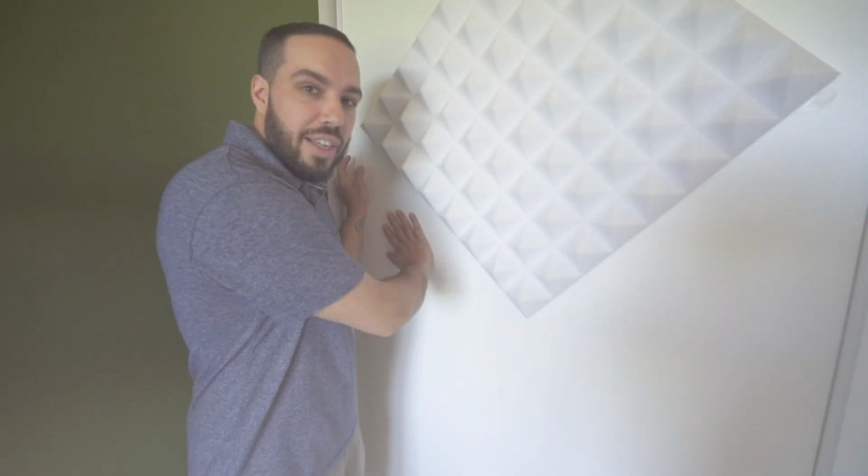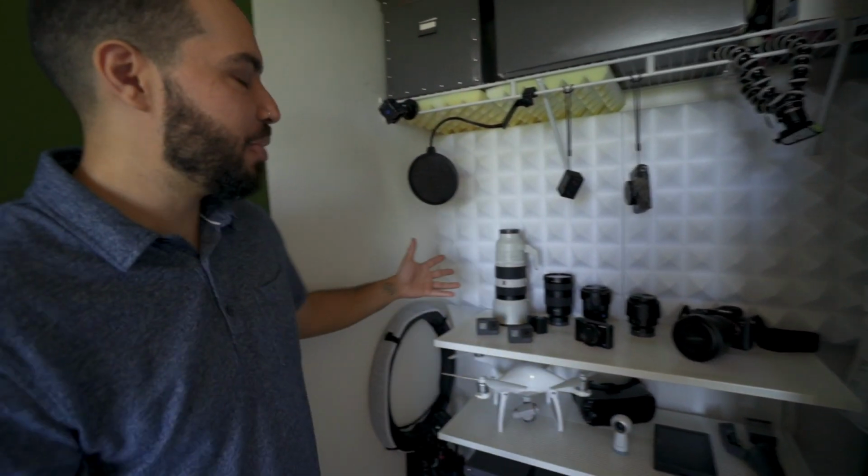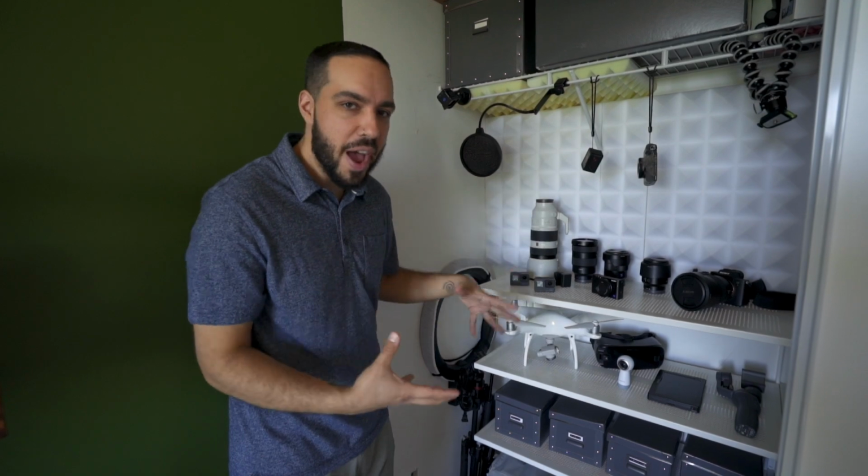It's very, very nice. And my favorite part of this office is now the gear. The gear is all nicely laid out. It's not just a jumbled mess. Yeah, it looks like a showroom. It really does. It looks like a tech store. I'm happy with the look.